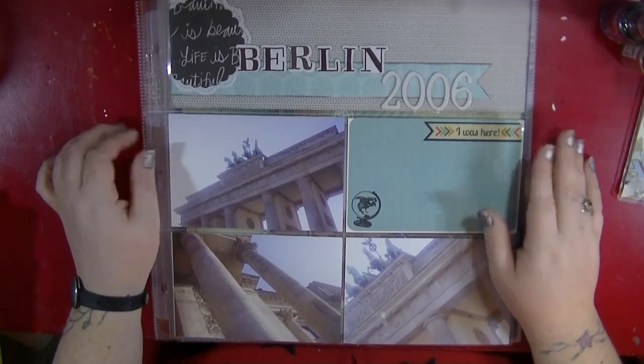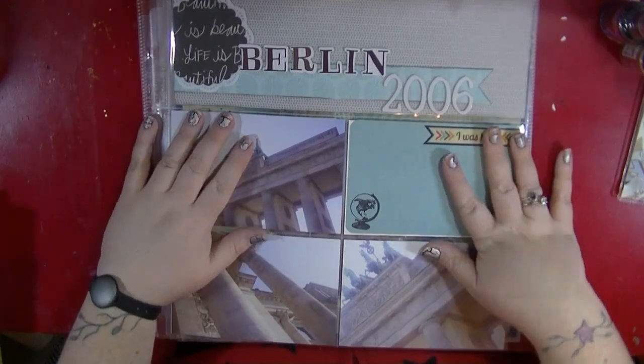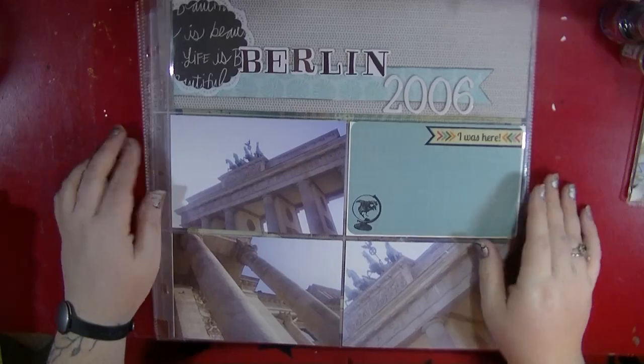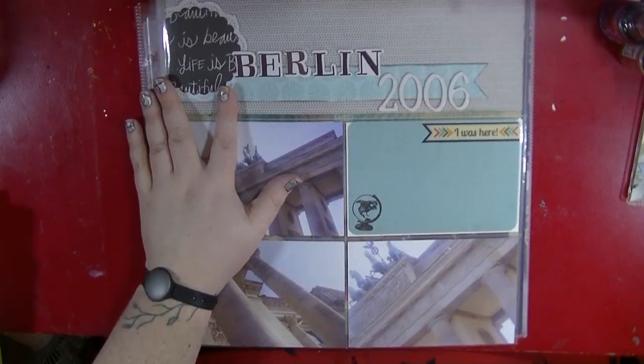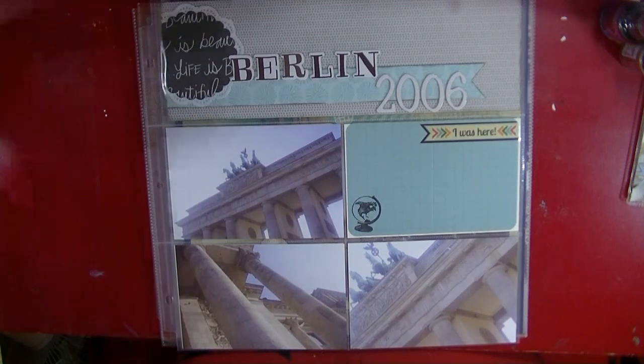So my main aim was to get some of my uni photos scrapped, and I did a few Project Life pages, and I also did a mini album.